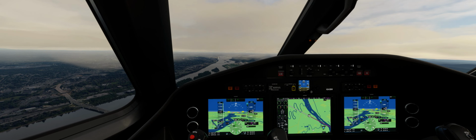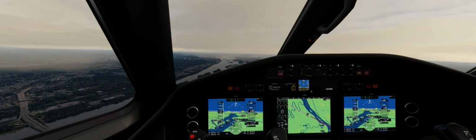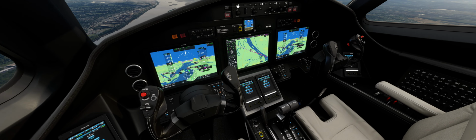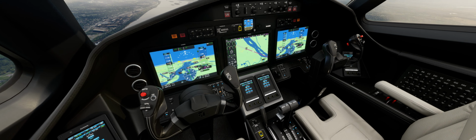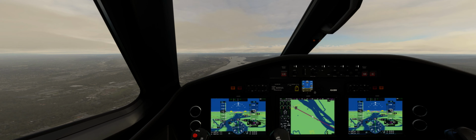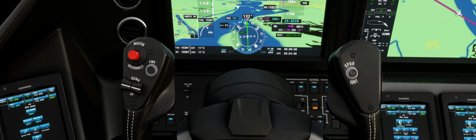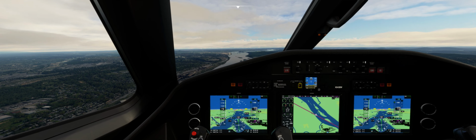Outer marker indicator. Airspeed's perfect, 150. 10,000-foot long runway, so that is nice. Okay. I mean, this has been textbook. Do have a wind. There's only one runway here. It runs 1331, so this was our only option.